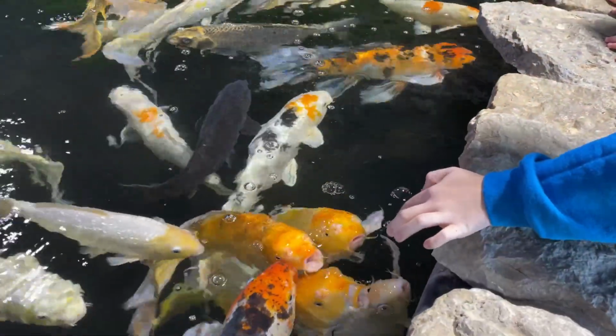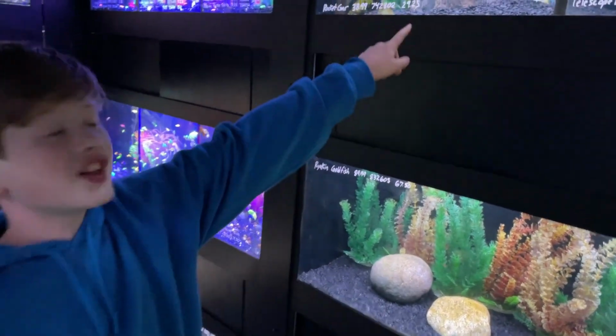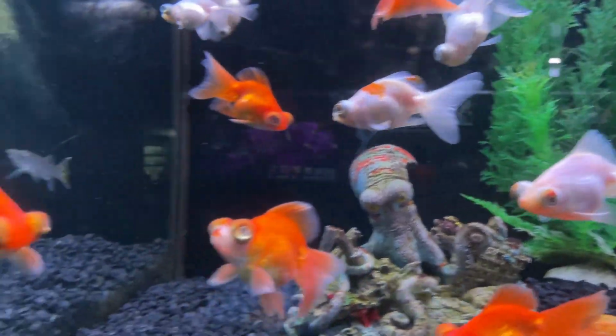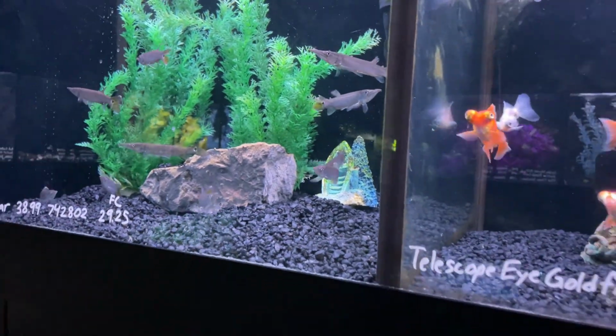I bet they look hungry. Fish. This one. Gars. Let's get a gar. Oh, I like these guys. They're kind of cute. Look at their eyeballs. Let's get a gar.